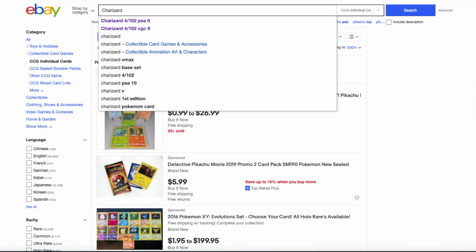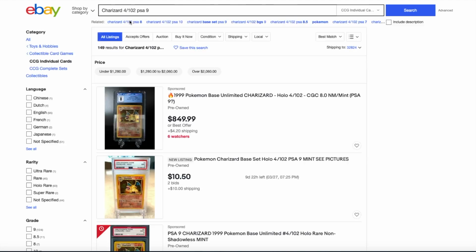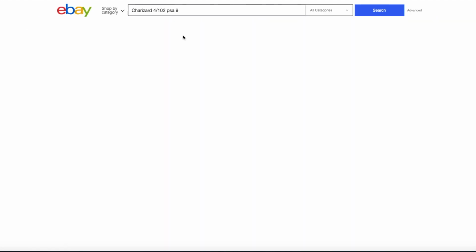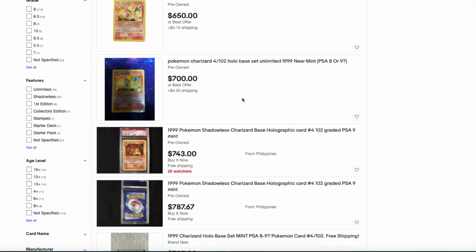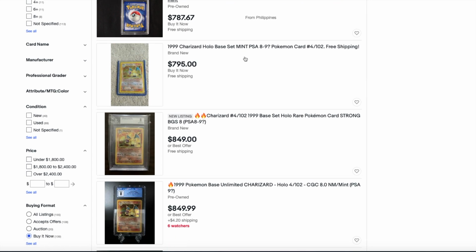Alright, first we're going to take a look at good old base set Charizard in PSA 9 and see how that goes. We're going to look at three cards and try to pick out three of the prices, asking prices, as well as recent sold prices for all of PSA and CGC. So it's not a ton of data, but it's enough to where we can get a decent ballpark and feel pretty comfortable.